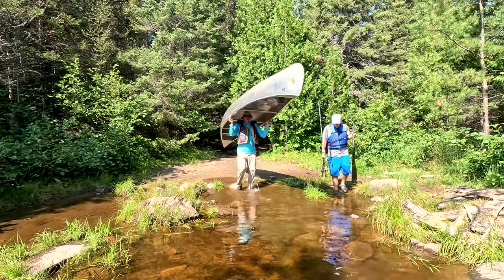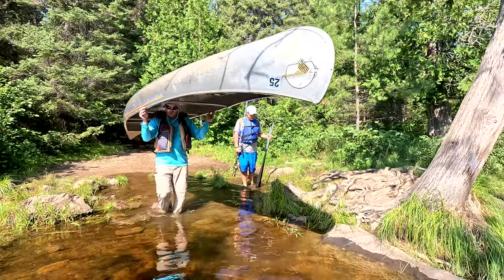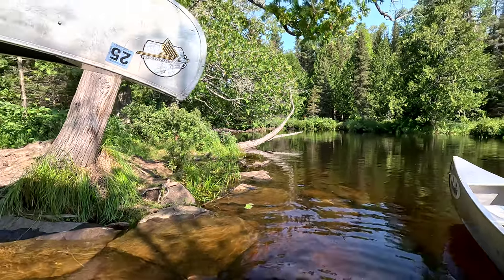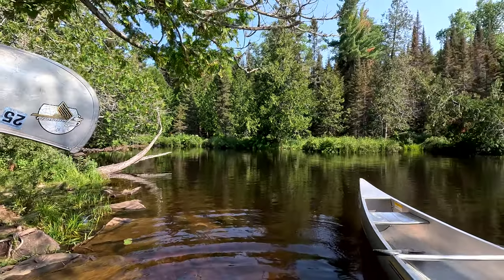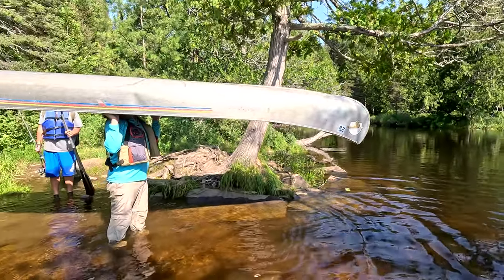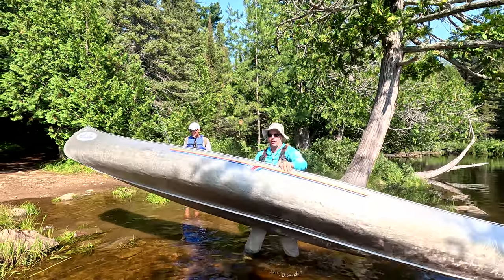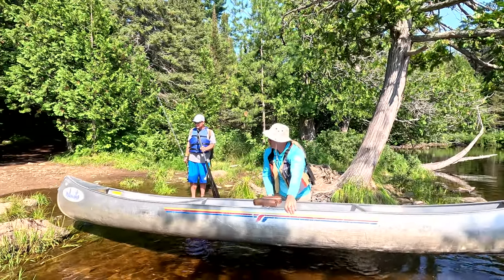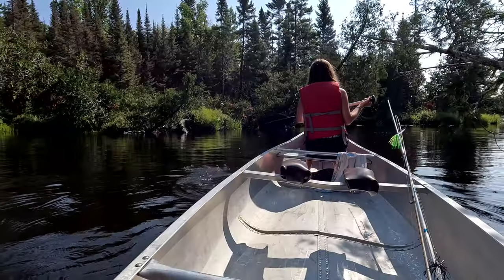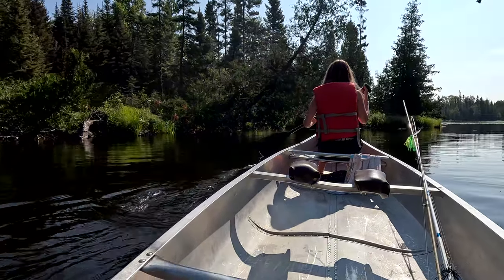Are we in your way to set it down? Should we move? Push the butt out. Hold on to the front. Then he can set it down the long way. Do you need a hand or you got it? If you go a little bit forward, there you go. Oh! Just what we're trying not to do. So one more portage and we're there? Yes.